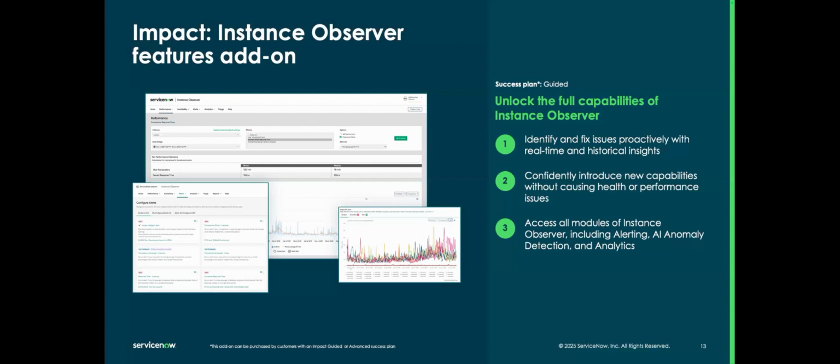So if you have Impact Guided, you can purchase this add-on and you will get access to all the modules available in Instance Observer, including alerting, AI anomaly detection, and analytics, which are the same feature set available to customers on our Impact Total plan. So even if you have Impact Guided, you can purchase this add-on so you get all those features that are available in Impact Total for Instance Observer.